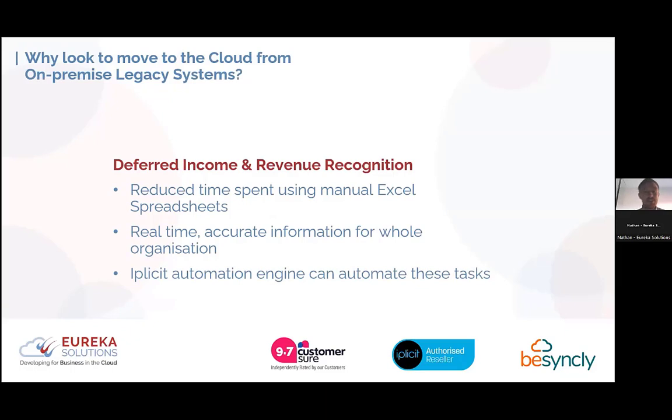Well, it reduces time that's spent using manual Excel spreadsheets. So it's probably going to be quite common for businesses that are maybe using the starter solutions, like the likes of Xero, the likes of QuickBooks, maybe Sage 50, to be using spreadsheets to deal with deferred income. So when we are charging for something that's not yet been earned. Everything in iplicit will be real time and give you accurate information across the whole organisation.